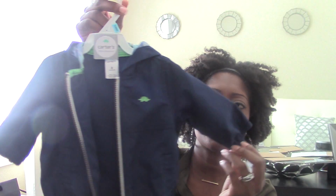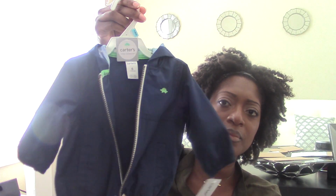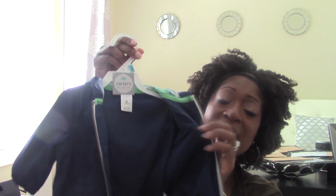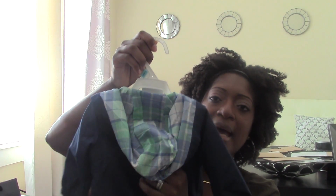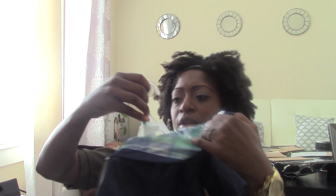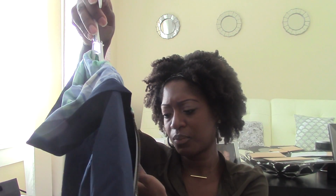So I saw this jacket and I just thought it was adorable. It's kind of like a rain jacket, short sleeve, 6 month size. It has a little zipper here. It's lined inside to keep it warm. And then it has a little hood as well. And inside the hood, it has a little blue and green plaid fabric. It's really cute. And I believe the original price was $34 and I got it for $17.